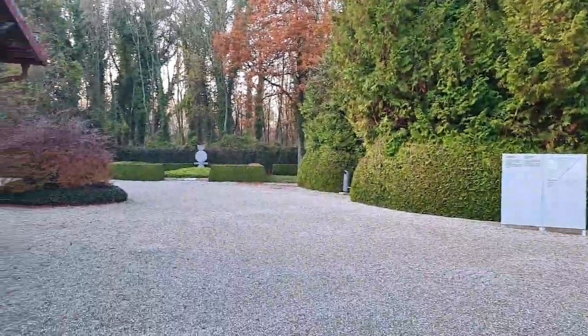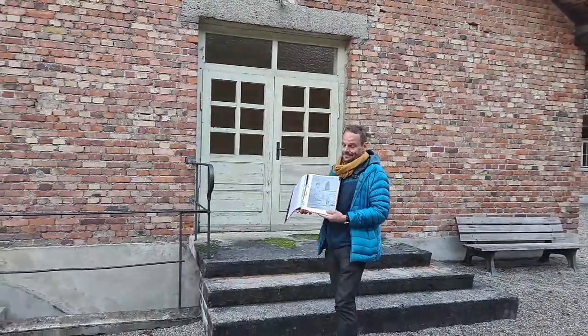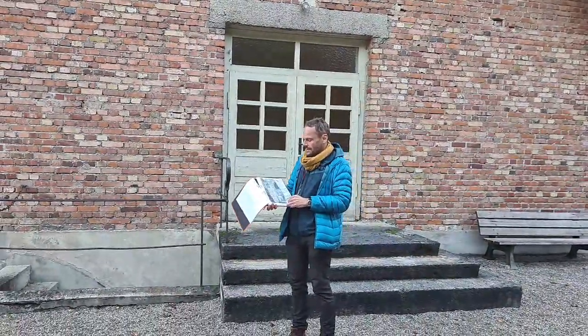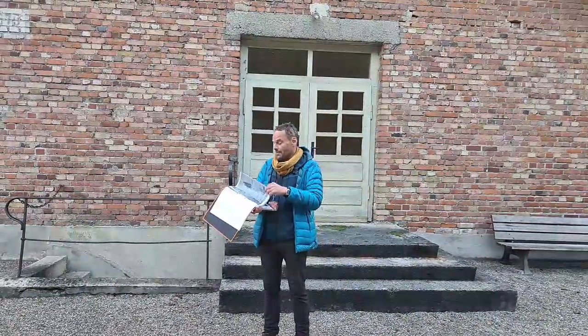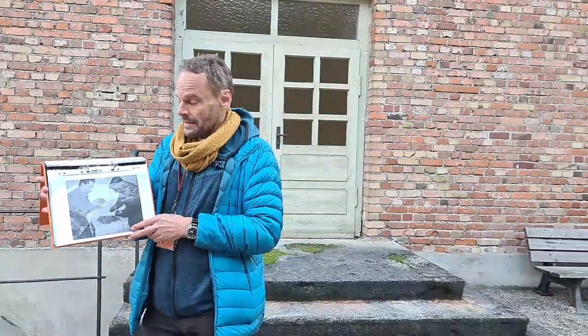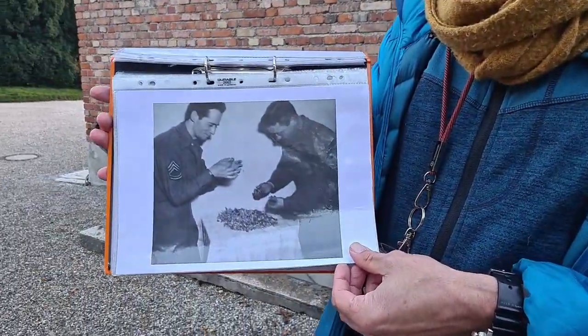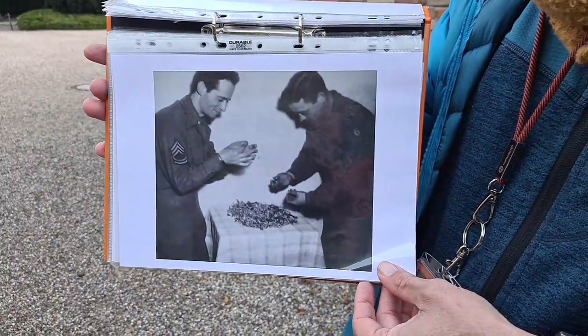Behind me, you see two doors, and behind these two doors is the morgue. There the dead corpses were stored, and behind the morgue there was the incineration room. Before the dead corpses got burned, the crematory work detail had to extract the golden teeth, and the American liberators, like they did in Auschwitz, also found a lot of golden teeth here in the Dachau concentration camp.